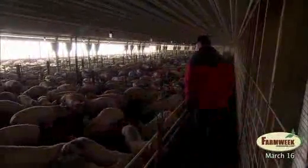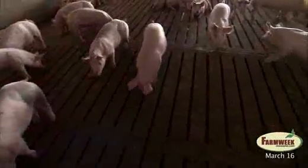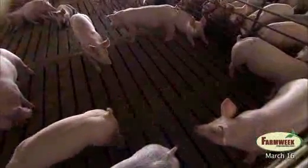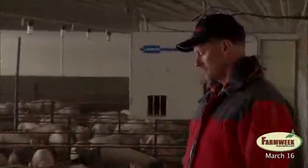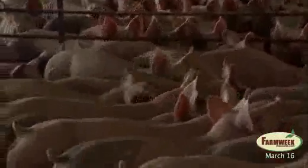The waste of hogs and other farm animals creates high levels of the greenhouse gas methane. Methane can last more than a decade in the atmosphere and is 20 times more powerful than carbon dioxide as a contributor to climate warming. But Cluthy is taking steps to make his farm an environmental game changer.